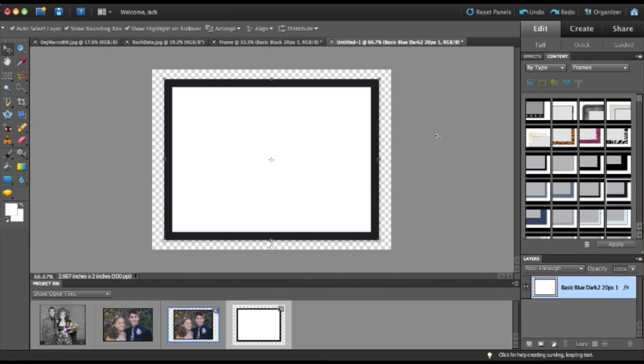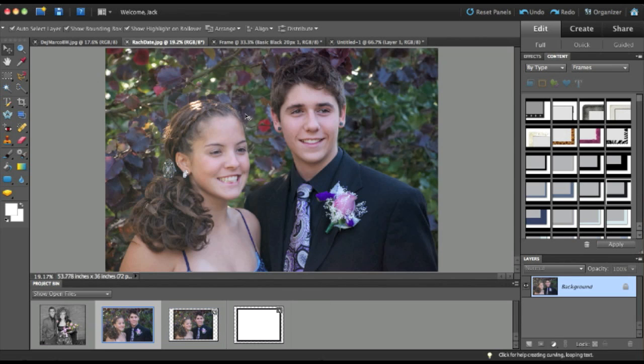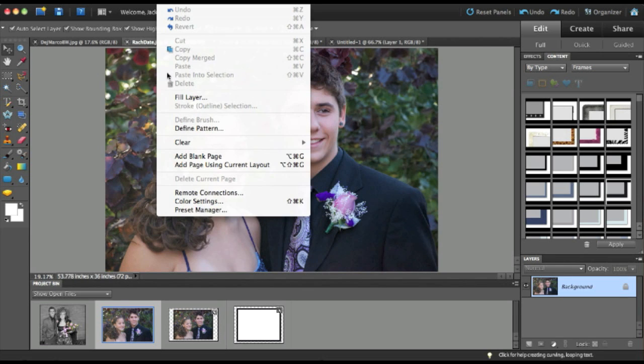Now what I like to do with mine is I like to go ahead and click on down here and put a new layer on there. Have a new blank layer. And instead of pulling your picture into that frame, I would rather lay the picture over the frame and then size it myself. So again, I'm going to double click there and just open the whole picture up. We're going to do an edit.